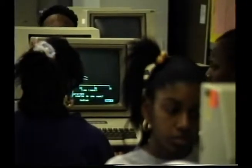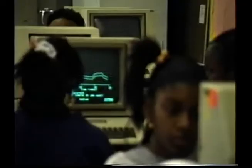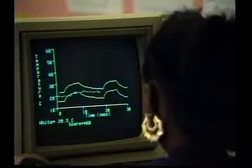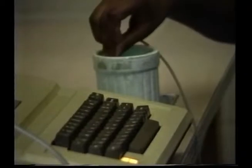The students also play a game called slalom. However, this isn't just a game. The object is to maneuver a line through a course by changing the temperature of the probe connected to the computer. While the students certainly enjoy playing, they're still learning basic principles of temperature.